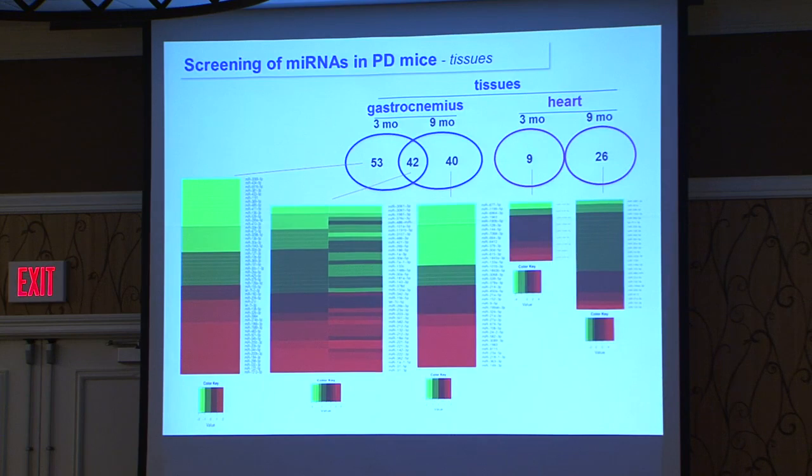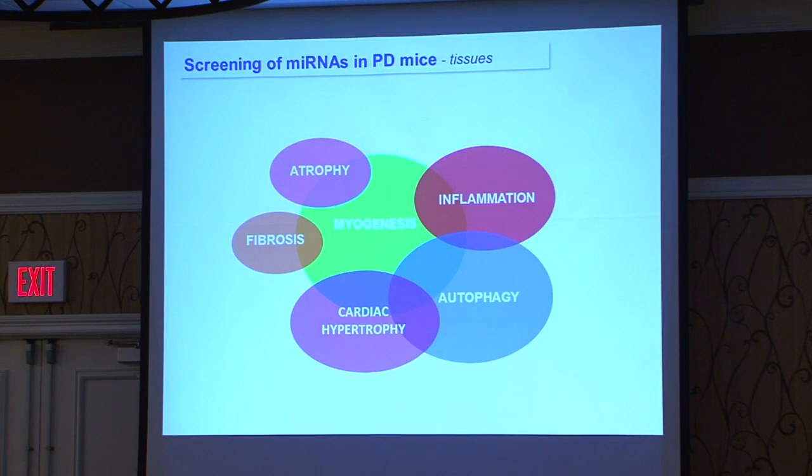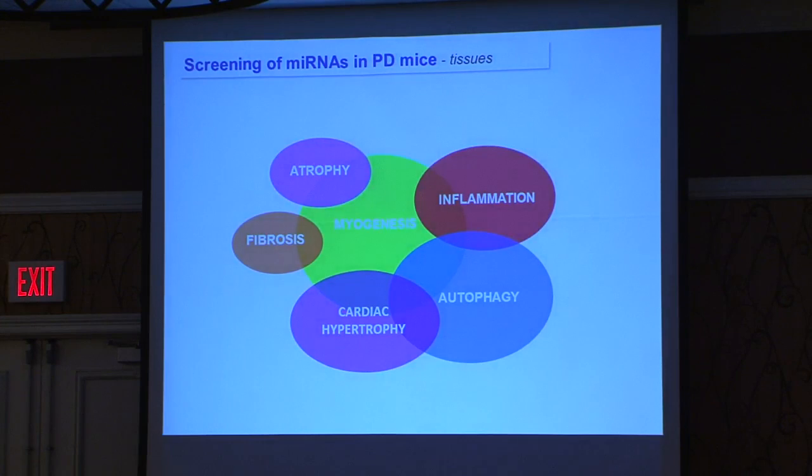I expect you will not read all the numbers, but the message is that some of them, those that are shown in green, are down-regulated, and some of them are up-regulated and are shown in red. The different shade of the colors indicates the level of differential expression. From a bioinformatic analysis and from what is already known in the literature, we could identify that several of these microRNAs are involved in pathways like myogenesis, autophagy, atrophy, fibrosis, inflammation, cardiac hypertrophy. So this in some way supports the accuracy of our analysis. It was kind of expected.